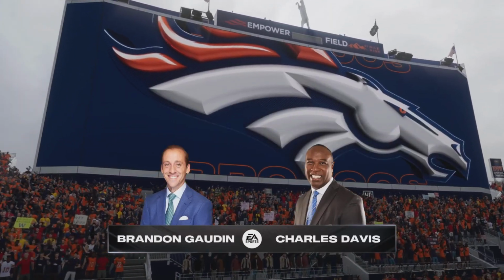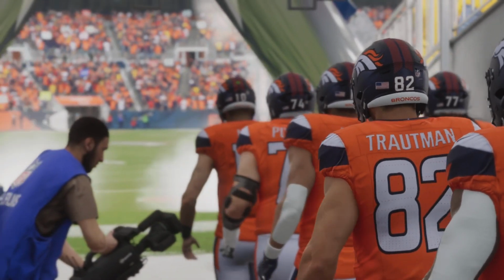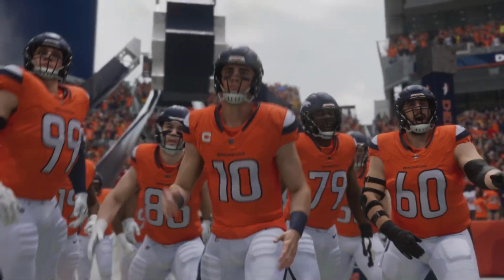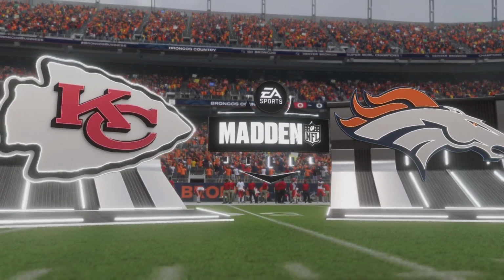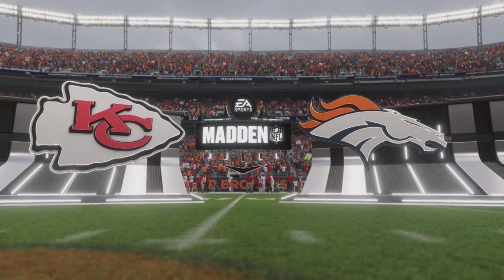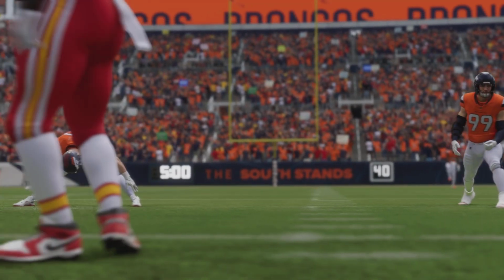And CD, as we get this thing going, give the folks at home something to keep their eye on. The running game for both teams, because I think this is going to be an old-fashioned, old-school type of game. Physical, who wins up front, who runs the ball the best and controls the clock, they will come out the victor.